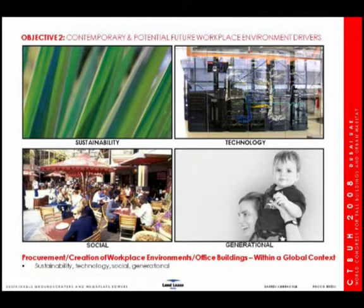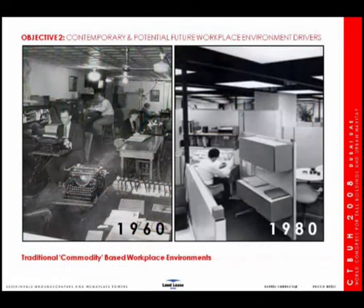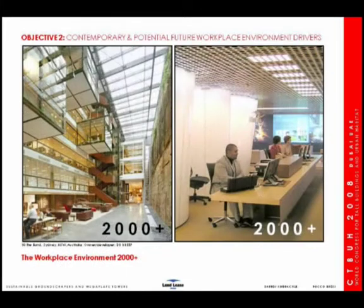Importantly, creation of the workplace environment within the global context needs to consider four major factors from our point of view: sustainability, technology, the social aspect, and the generational change. I think there's been a few references to what will buildings be used for in the future. Can they be dismantled? We also look at what the generational shifts will be in our workplace environment. This is an interesting series of slides. It shows the workplace environment as a commodity in the 1960s, moving through to the 1980s, and then 2000 plus, our headquarters for Lend-Lease. What's next?